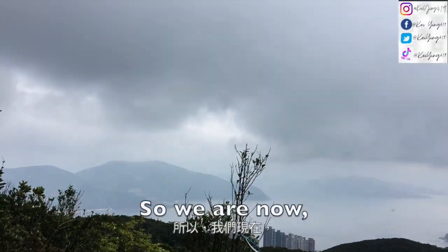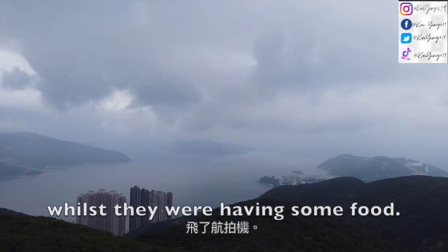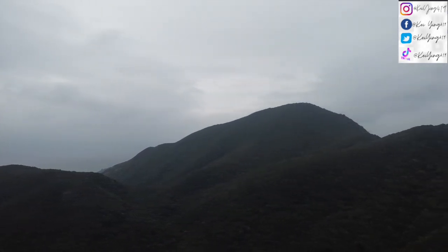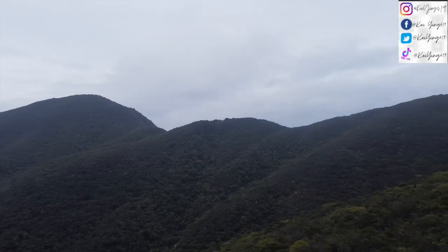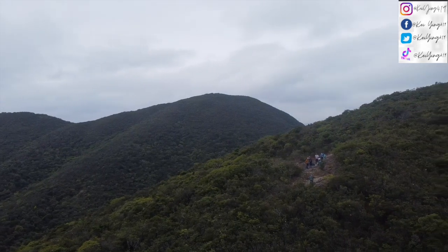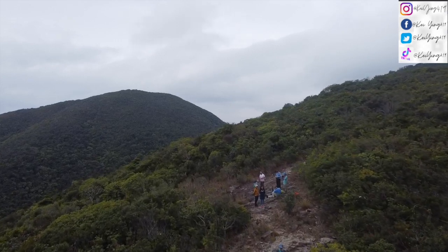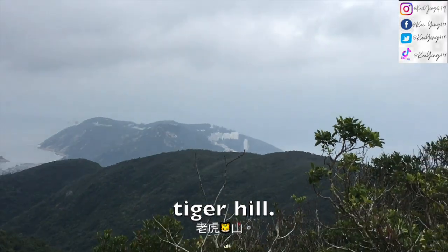There's an open area. So we are now having some food, and I flew my drone here while they were having some food. And we're now leaving this beautiful view and we're going down to Tiger Hill.